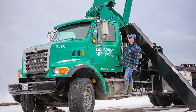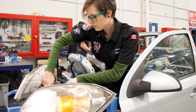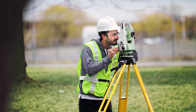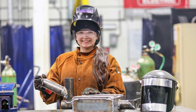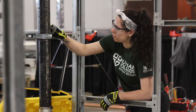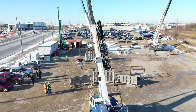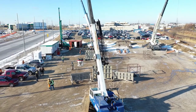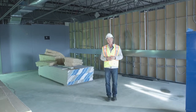And if we look at applications over a 3-year period, and we look at first and second choice applications, we had over 7,000 applications for the programs at the Whitby campus, and looking at 10 trades specifically. And out of that, we had 2,300 seats available. So we turn a lot of students away who want to go into our programs. So this expansion is going to allow us to add 750 additional seats for the young people that want to go into the trades.